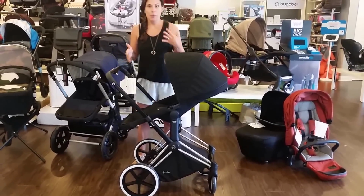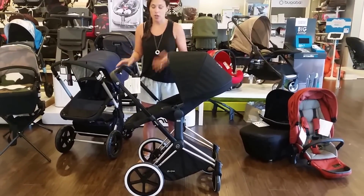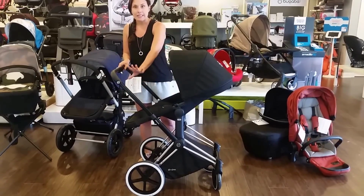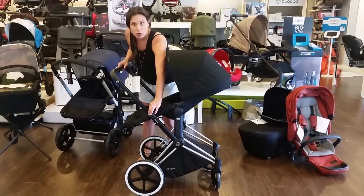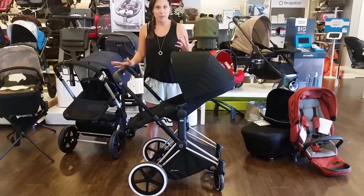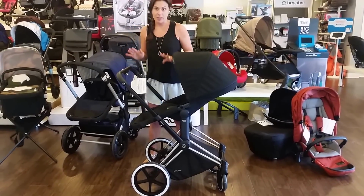So, this is one of the ways you can get a Priam, and let me explain how that works. With a Priam, you're choosing the features that you want. The frame is always going to look like this. It's going to be this beautiful kind of black, sleek frame with the silver chrome detailing, as well as those silver bars that give it the mid-century feel. That is what your frame is always going to look like.